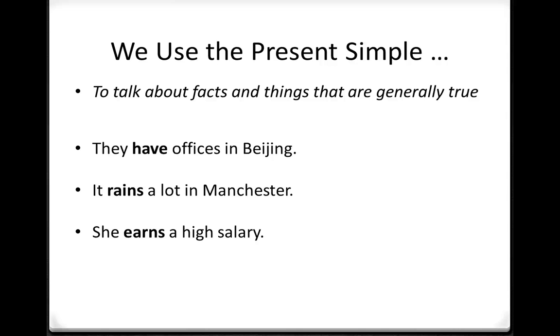We also use it to talk about facts and things that are generally true. They have offices in Beijing. You can go to Beijing and see them. It rains a lot in Manchester. Yeah, that's true. It does rain a lot. Now be careful. Remember, he, she, it. It rains. So we have the S there. It rains a lot in Manchester.